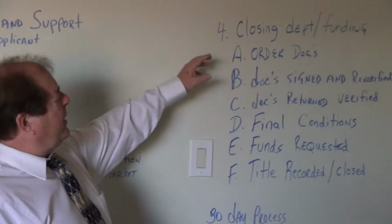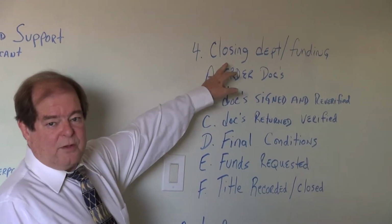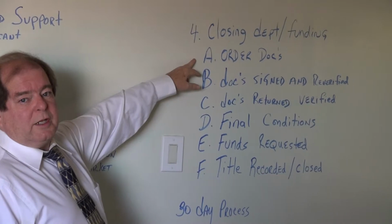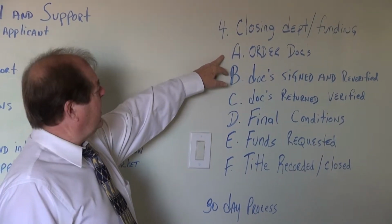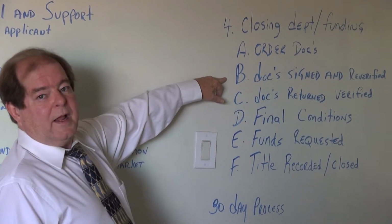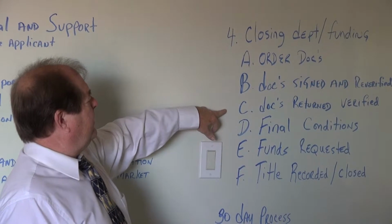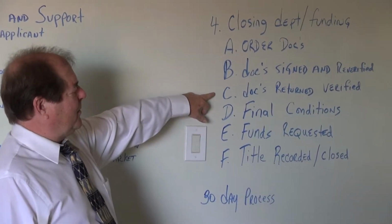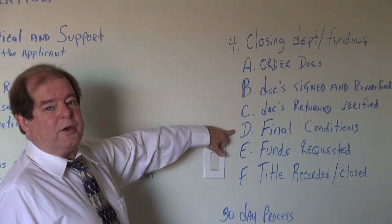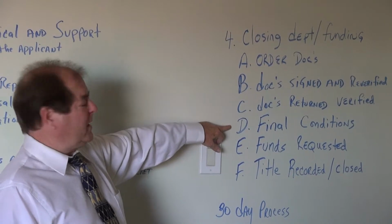The next thing is, when that's all done, it's going to go to the closing department, which is also the funding department. One thing we're going to do is order the loan docs. That's what this is right here. Then the loan docs go out and get signed in escrow. And then they go back into the office where they are re-verified. And here it is again, docs. I don't know why I put it on there twice. Docs return verified. Then we're going to look at the final conditions. Are there any conditions that have to be done for closing? If there are, they'll be given to us here.